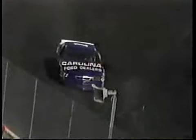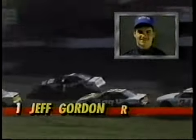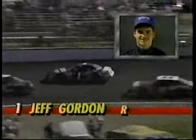You see the gap now. Here's Chuck Bound working out of turn 4, as it looks like Jeff Gordon has problems again in the Carolina Ford dealer's Thunderbird. That 4th turn has been miserable for him. He's got a right front tire now down. He'll have to make another stop on pit road. 19 years old, Jeff Gordon out of Indiana.